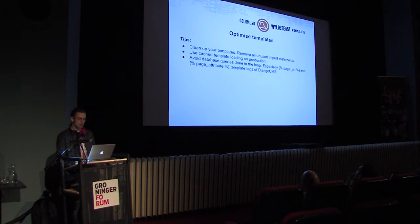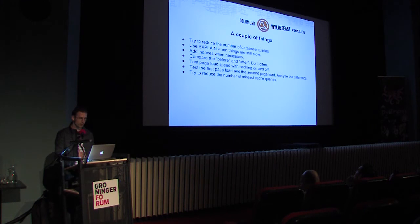Clean up your templates, remove unused imports, try to avoid queries in the loop. If you work with Django CMS, beware that any use of the page URL or page attribute tag will make a lot of queries in the loop. Reduced number of queries often leads to a performance boost, but still, a reduced number of queries does not necessarily mean that your database is used efficiently.